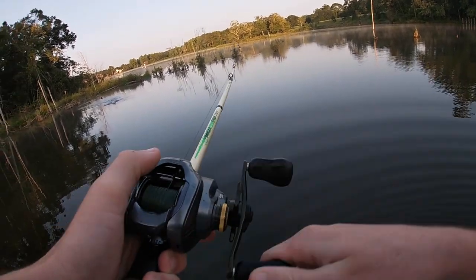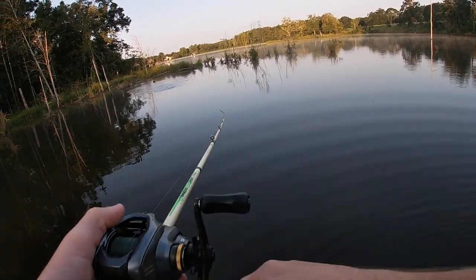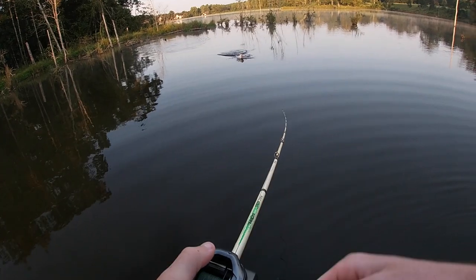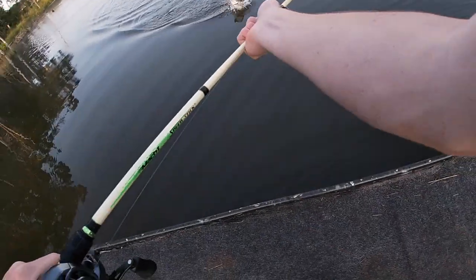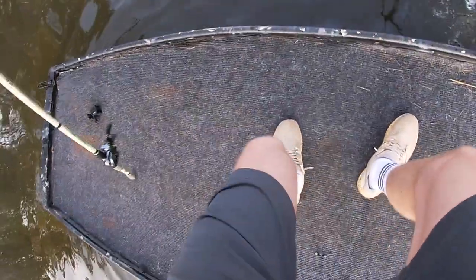That's a good fish. Actually, it's not even that good of a fish. He's just pulling really, really hard. I mean, it is a good fish. Oh, he's got one hook. We gotta get the net. Oh no. Oh no. He just completely screwed up my frog. Get in the net.